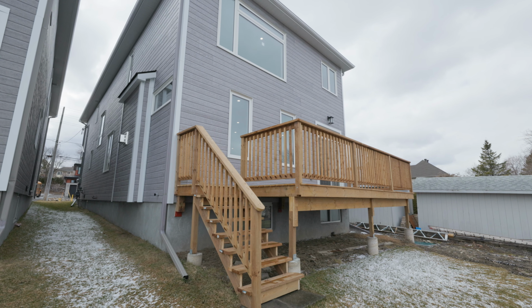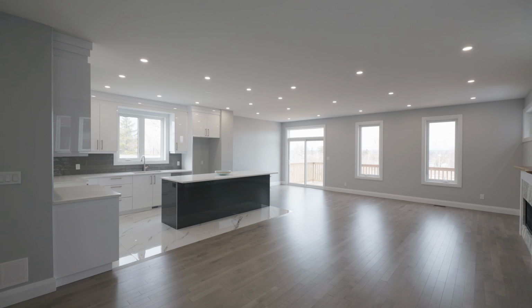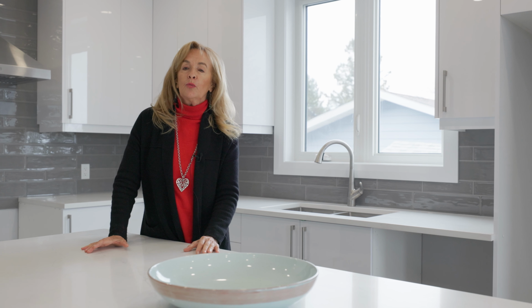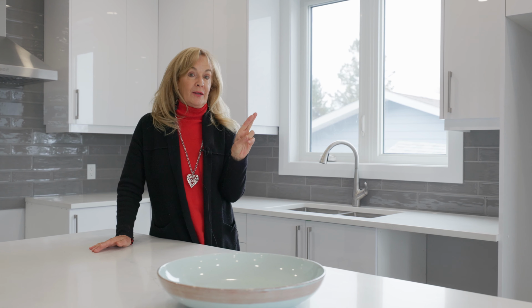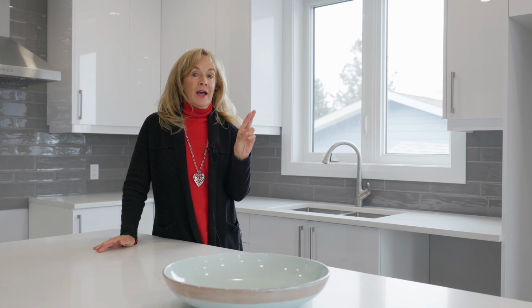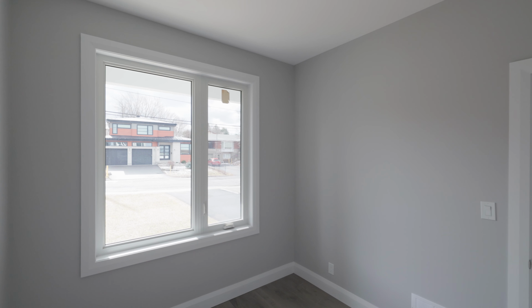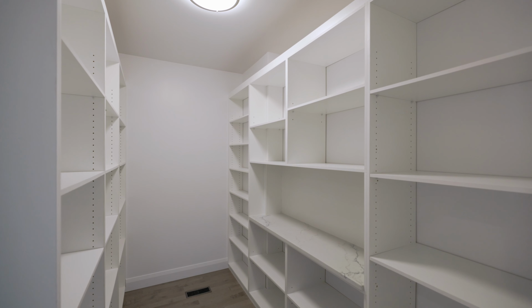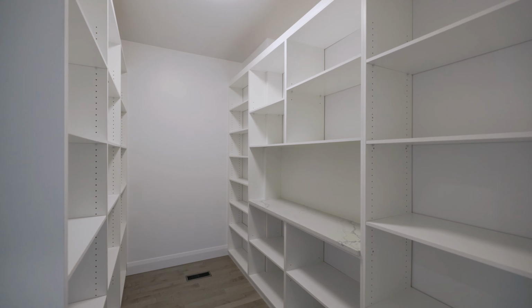We have a big deck, huge kitchen, open concept, high ceiling, lots of big windows, quality argon window, four bedrooms up, plus a loft, four bathrooms and two are ensuite baths, which is really nice. And we have a little office here on the main floor, huge pantry. Like, I'm totally envious of that pantry. There's so much to tell you.